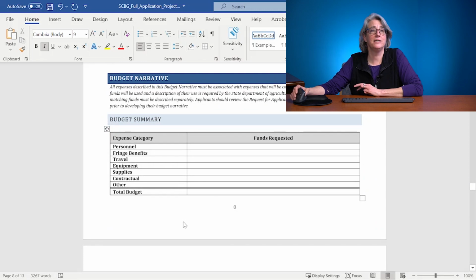Budget narrative, standard line item budget. Again, there is no match required on this grant.